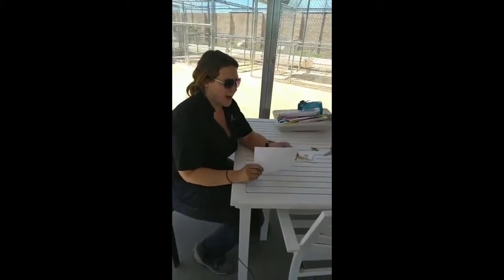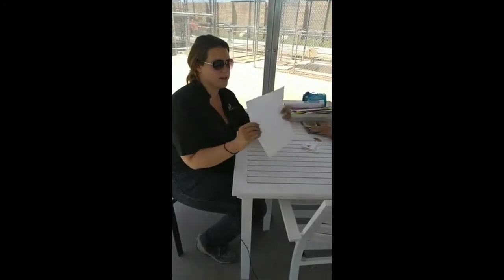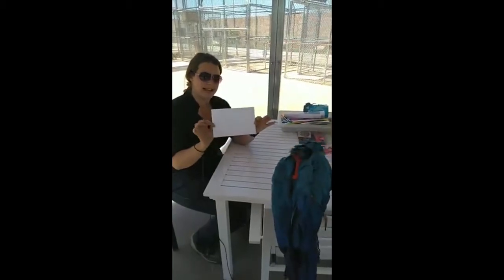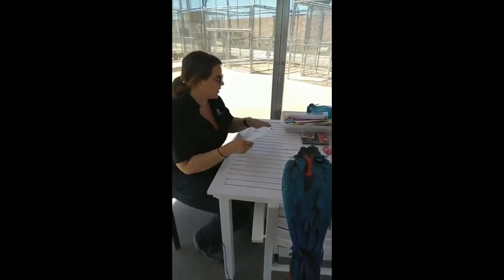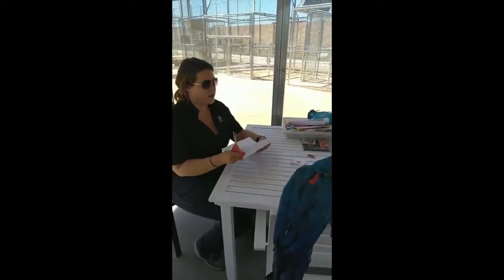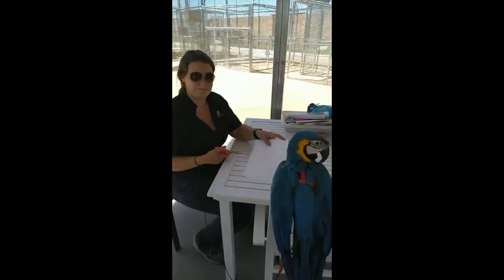So we were at our first step. We are going to fold our paper in half. When I was in school, they said like a hamburger. Fold it in half like a card. And then we're going to cut it right down the middle on your fold.